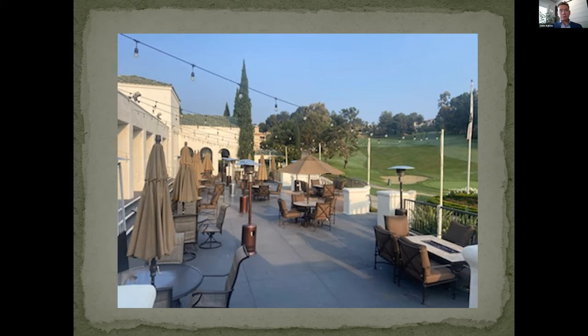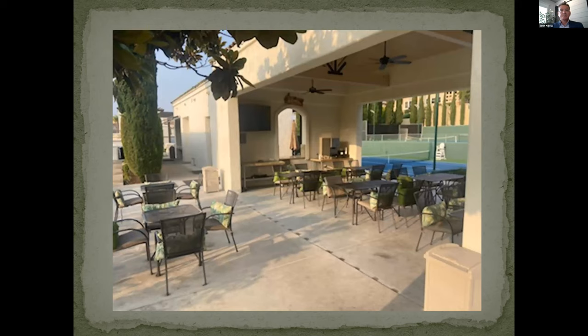It's also having the right resources for success. Also, you want to be able to service the needs and wants where they need to be. This is another club here that has a very nice patio area, outdoor seating area that's associated with the tennis operation. Again, if you don't have it, you can't sell it.